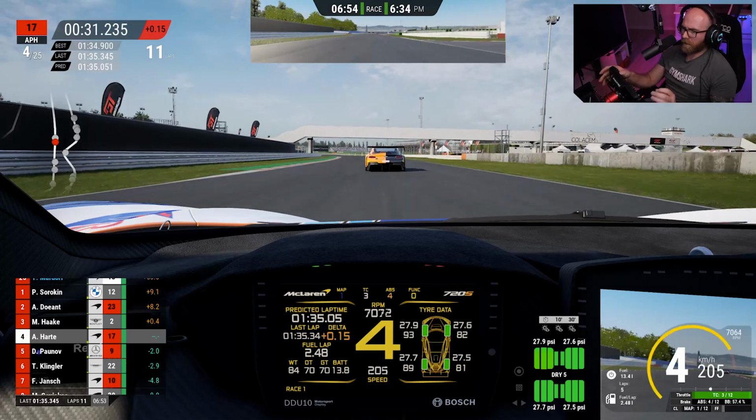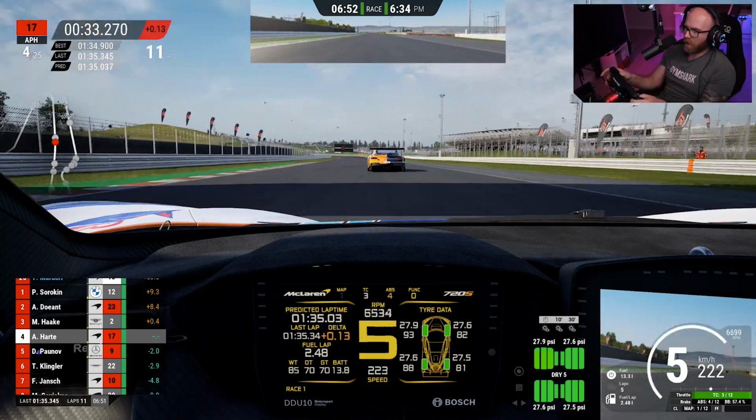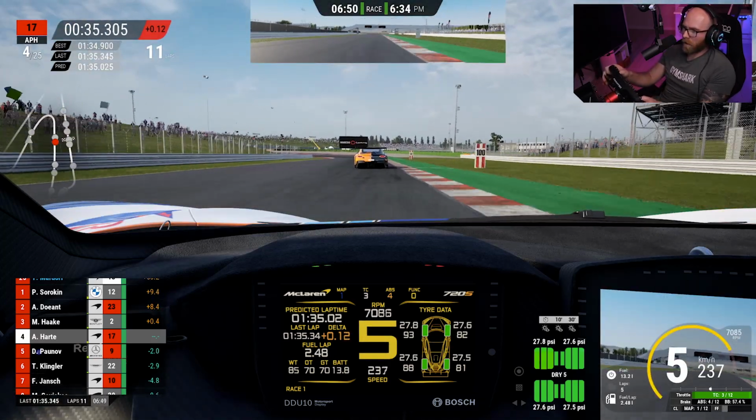Really bad through there that time. A little bit of oversteer coming out of the corner before.